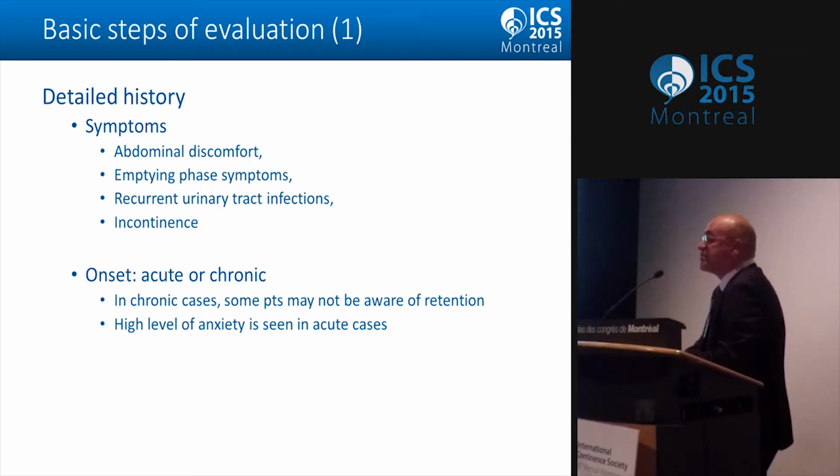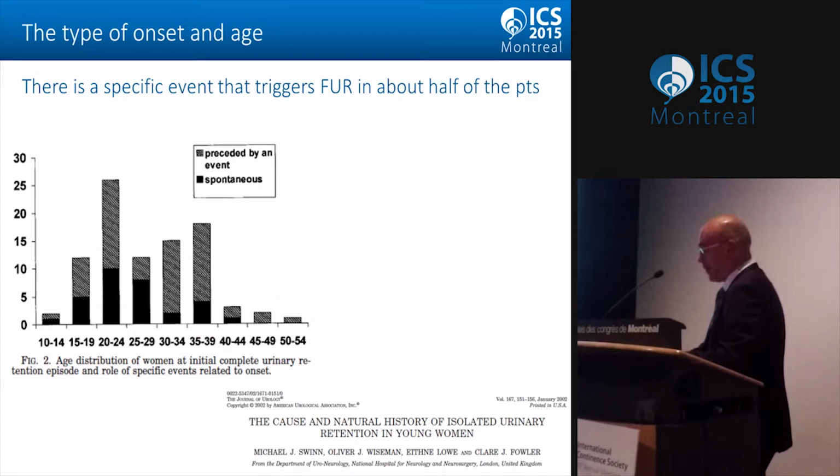The basic steps of evaluation again start with a detailed history, noting the symptoms: abdominal discomfort, emptying phase symptoms, recurrent urinary tract infections, or incontinence. Many patients who present with acute urinary retention may actually have chronic urinary retention but may not be aware of it. There is also a high level of anxiety, especially seen in adult cases, that we have to deal with.